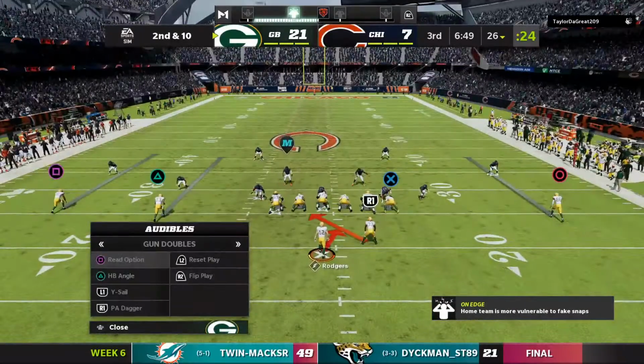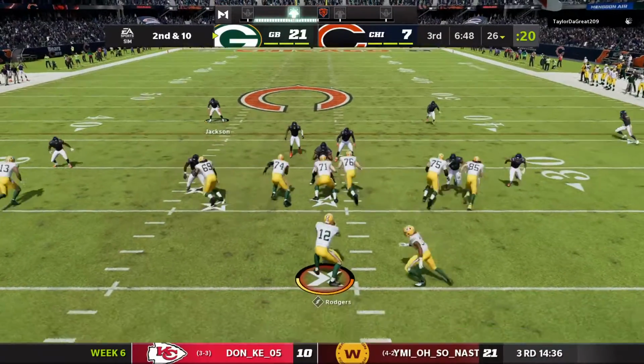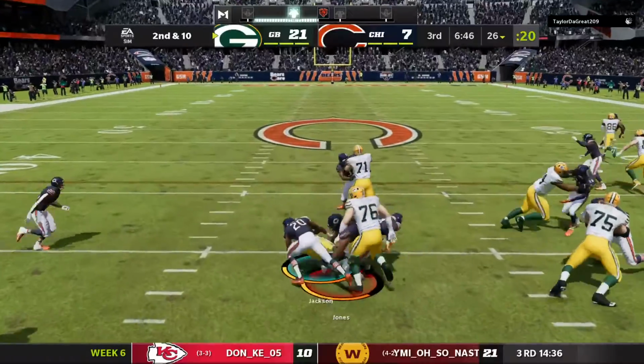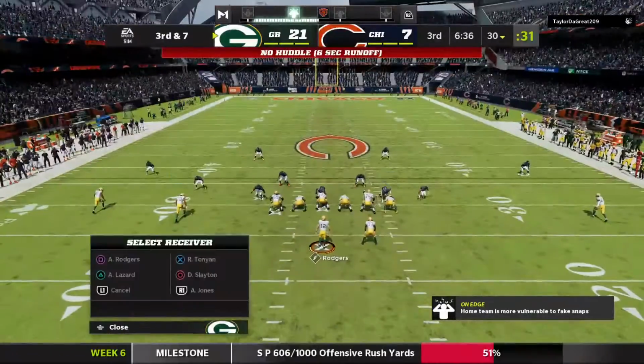Here's 2nd and 10. Off the option, it's Jones. And he'll get about 3 here as he's out to the 30.